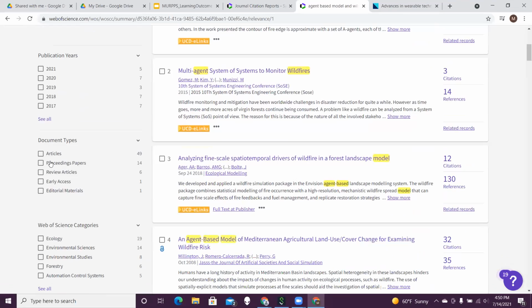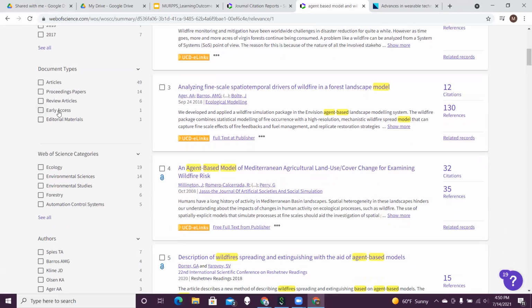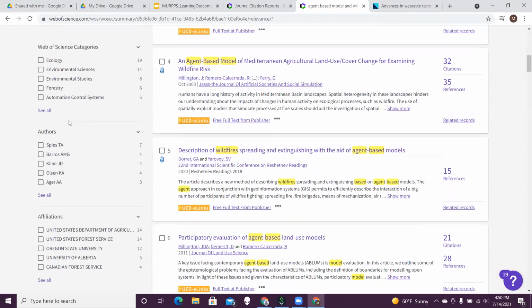And then, of course, it breaks down the document types, articles, proceedings. Proceeding papers are excellent resources to use because these are the practitioners that are in the field and they are working on this data like right now. So proceeding papers are excellent to use. Your review articles are in essence your literature reviews for Web of Science. And then it goes on to break down the science categories, which is nice.